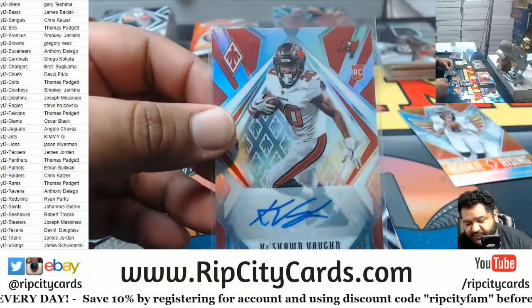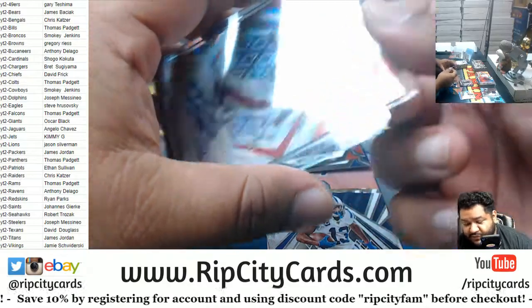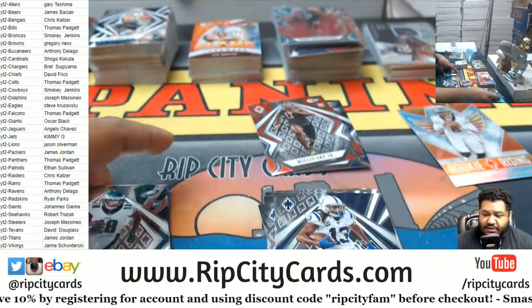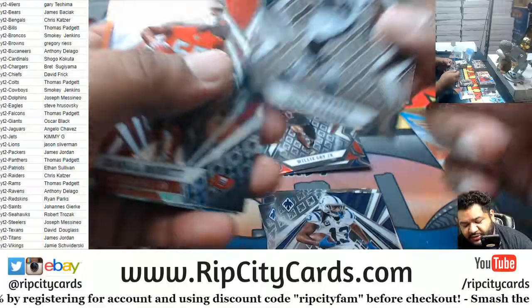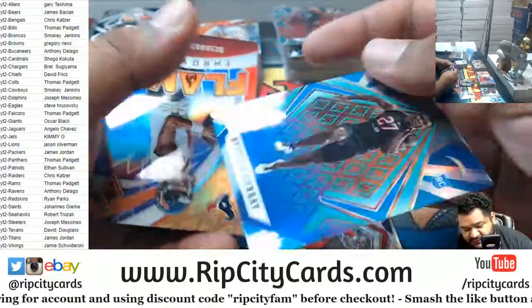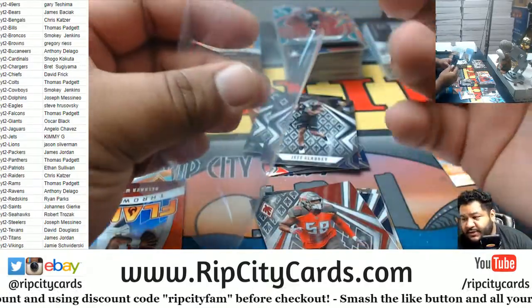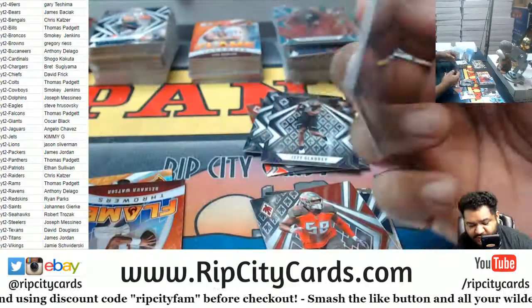Keshawn Vaughn, rookie auto for the Bucs. If you guessed it, Ray, dude, seriously. Get up, get into your car, go to the local grocery store, buy yourself a few scratch-off tickets, because you might win the lottery. The Kenneth Murray rookie color burst, Chargers.